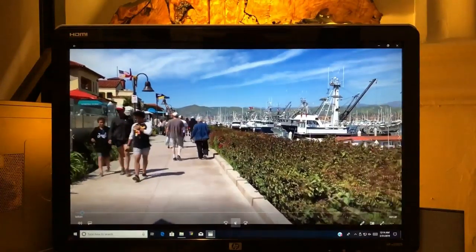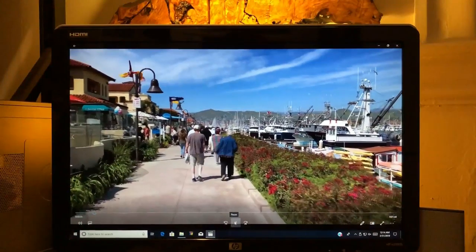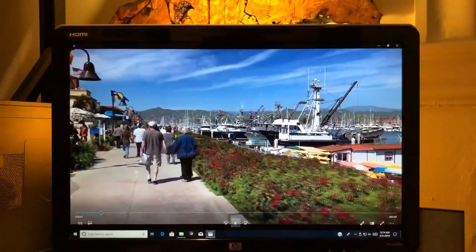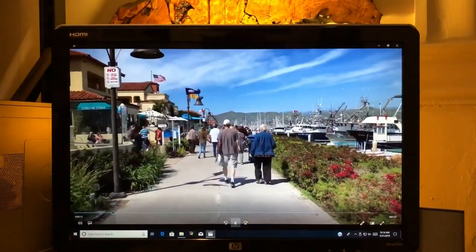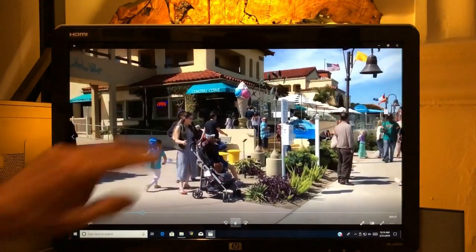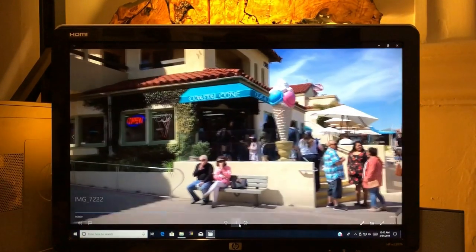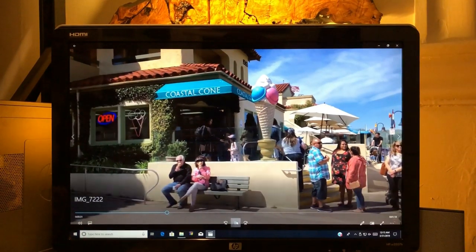So I've already looked through all the videos that I shot, and I've already taken several screenshots of different parts of those videos. And after looking at all the screenshots, I finally made my decision as to which one I want to do the painting of. So I decided to do a painting of Coastal Cone. The part that I chose is actually coming up, and it's hard to stop the video in the exact right spot, but I'll try.